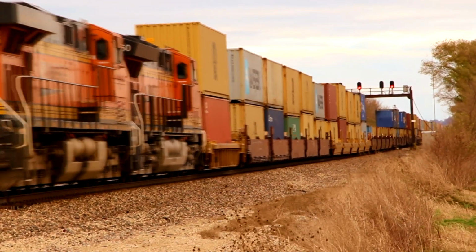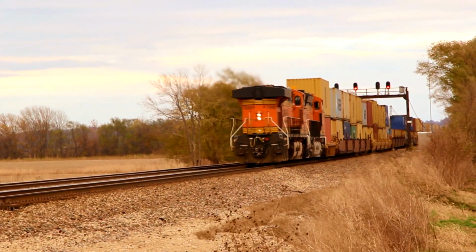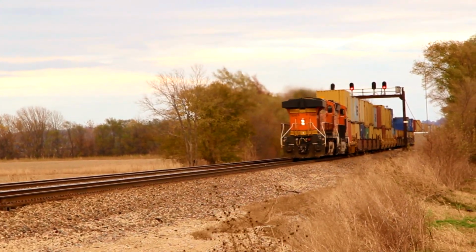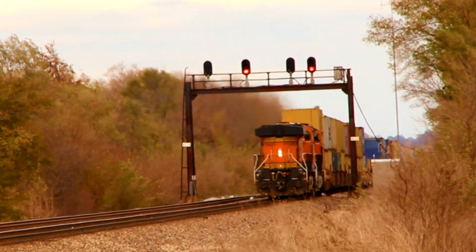The days of the iconic red and silver Santa Fe war bonnets may be long gone, but the Marceline Subdivision remains by far one of the hottest, busiest mainline railroads in America.